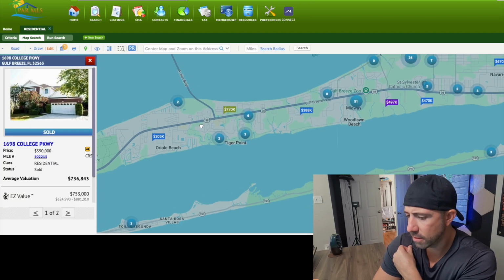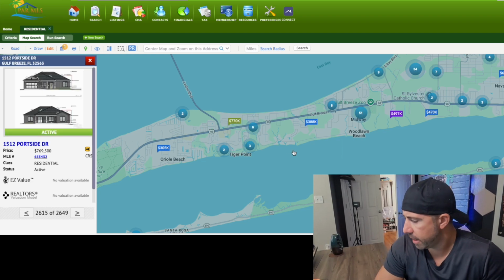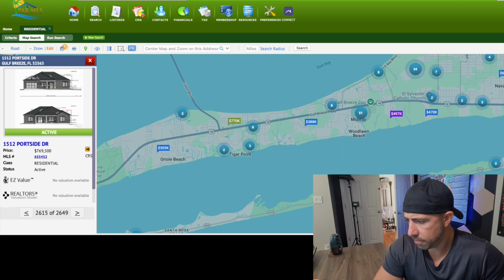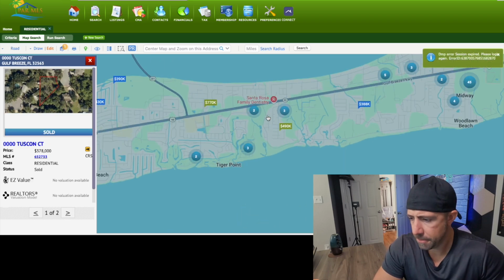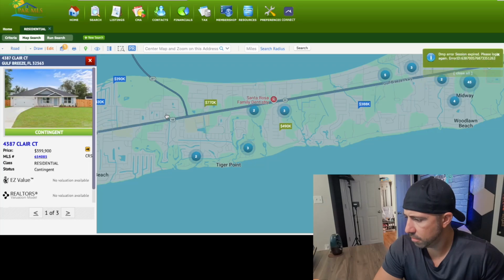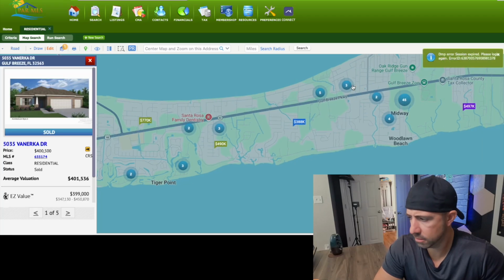Let's see, this is 170. This is kind of north of Tiger Point, 769. And I did mention to you guys, and I'm actually... Why aren't they popping up? Sometimes they'll pop up on the south side. I know that there were some... Maybe I'm not far down enough. 400... 360. Huh, that's weird.